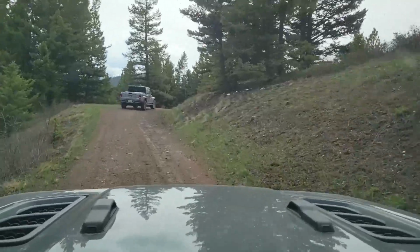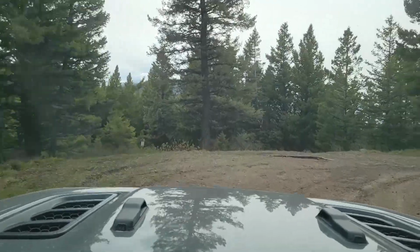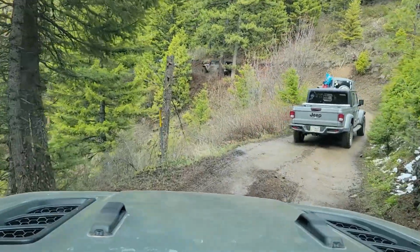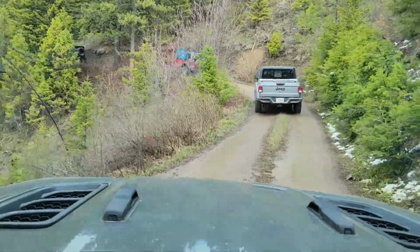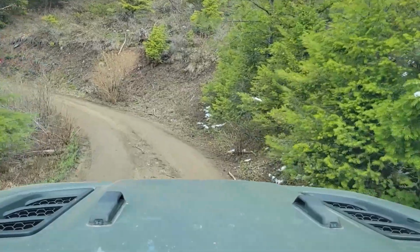But we're kind of coming up to the top now. And we'll probably stop and take a break. Twisty, windy, muddy, slow going.